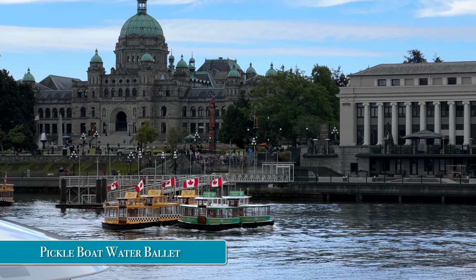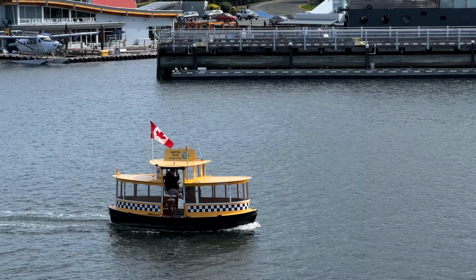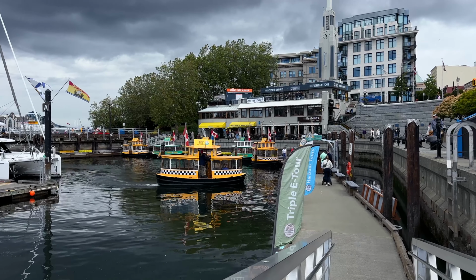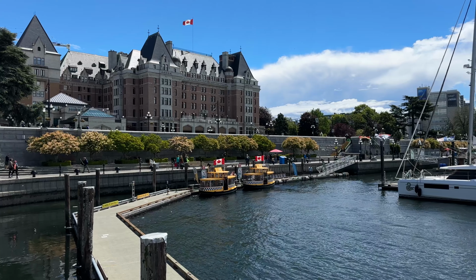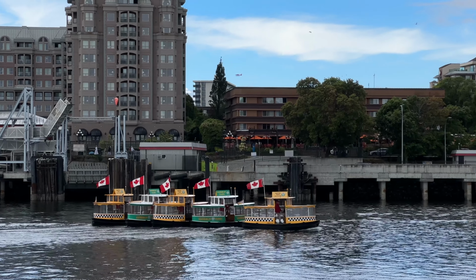Pickle Boat Water Ballet. For a city divided by harbors and waterways, these cute water taxis called pickle boats are a unique form of transportation around the city. They can be hired for scenic tours, point-to-point ventures, and also the pickle pub crawl. But even if you don't hire a pickle boat yourself, you can still check out the Pickle Boat Water Ballet.